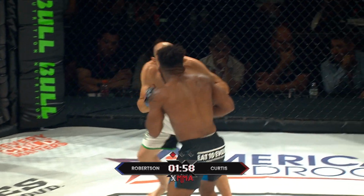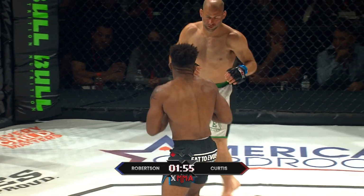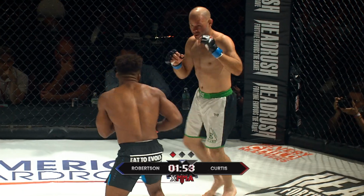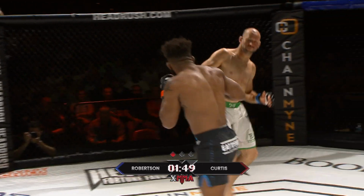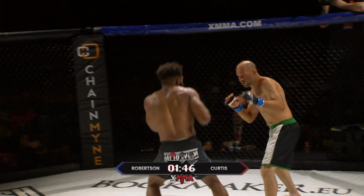We've only had one decision thus far tonight. Will this fight go that far? I like the fact that Kenny is moving his head. He's not a standstill target. He's moving his head, trying to throw big shots out of the way.